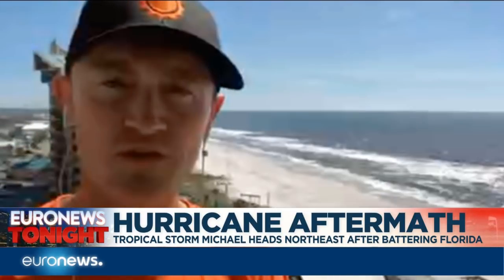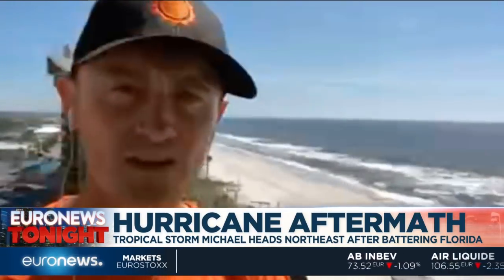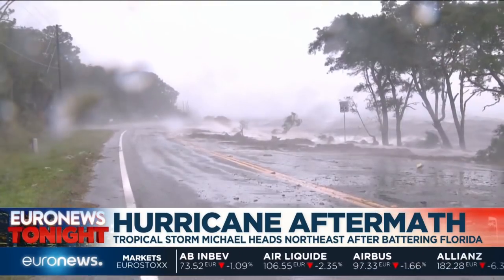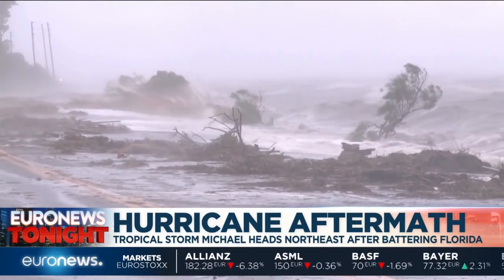Also, there's piles of debris still lining roads there that could be blown around by tropical storm force winds, as well as causing flooding if they back up into drains. So still some big issues caused by Hurricane Michael, now Tropical Storm Michael, as it makes its way into the Carolinas and back out into the Atlantic.